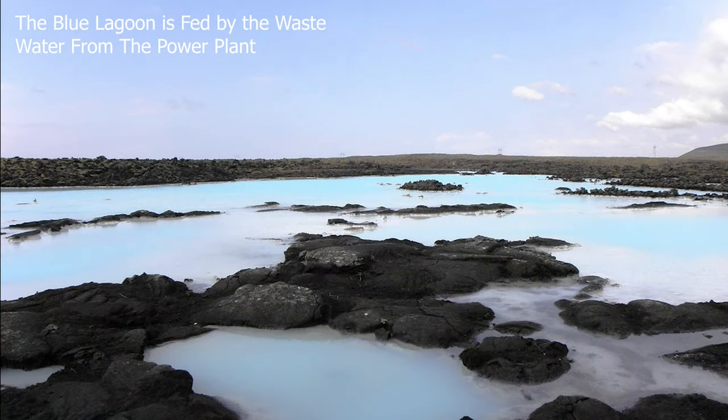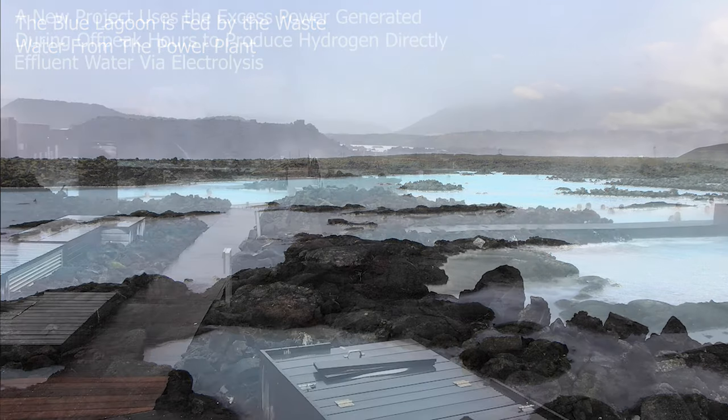Highway, this one can be a little confusing. There are signs for a high-end hoity-toity resort and for an industrial power plant, and both are next to each other and are intertwined. The effluent water, wastewater from the power plant, is sent over to the fancy lagoon where people bathe in it. It has a really high silica content and has all sorts of supposed healing properties. There's a white clay that basically only occurs here.